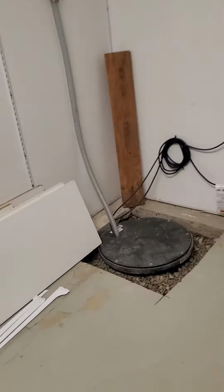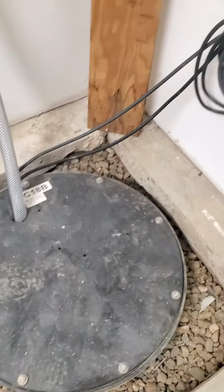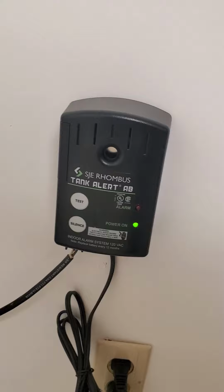I would open that sump pump, but I can't. It is sealed tight, but look at that. There's even an alarm on it. So you should have no issues with this place.